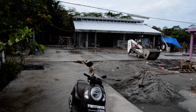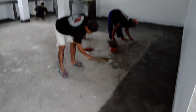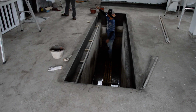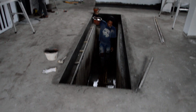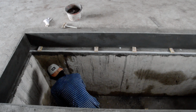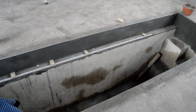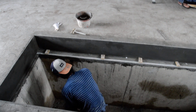But let's go and see what's happening a bit closer. So more floor refinements going on, and looks like we're going to do some rendering in here, which is good. Get those sides rendered and hope that seals it up a bit.